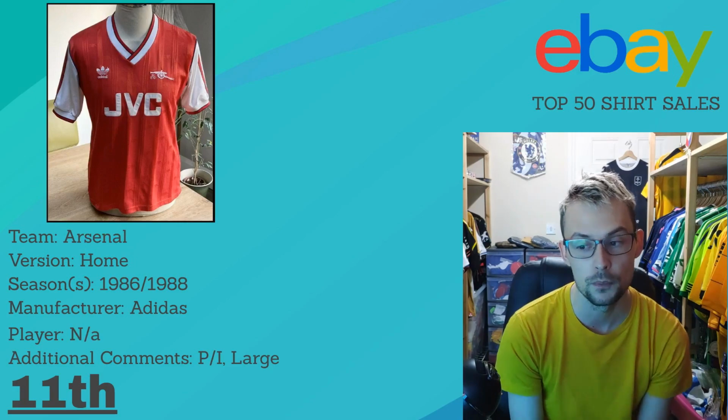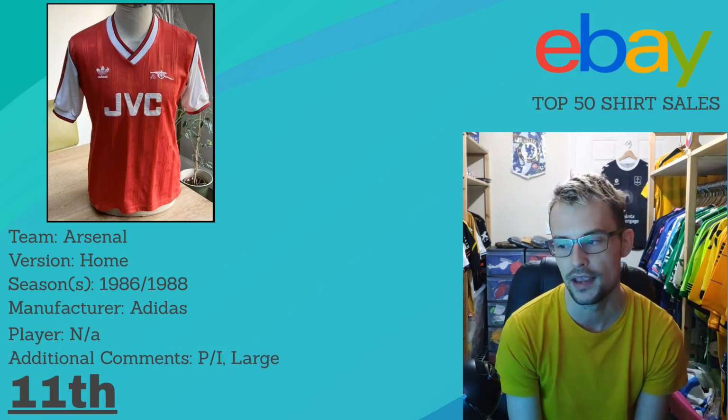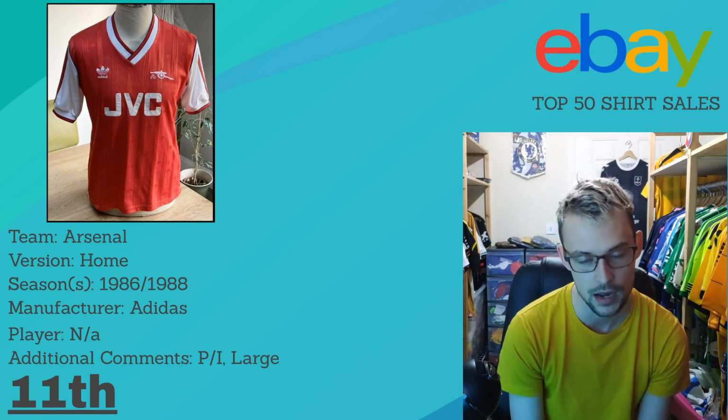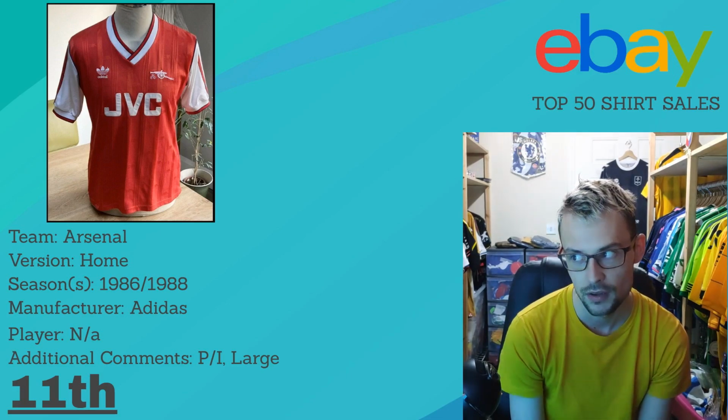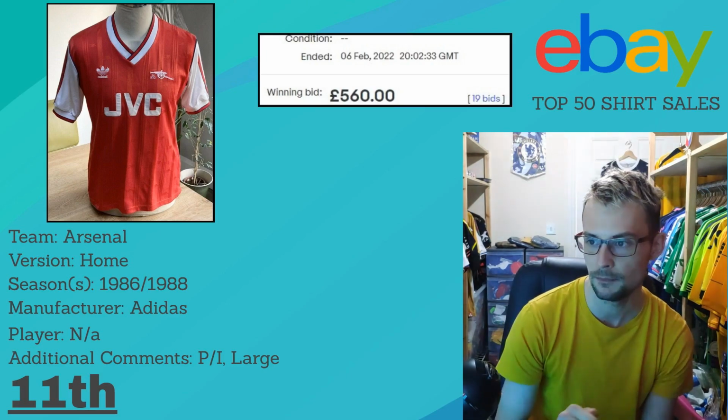Arsenal just missing out on the top 10. It's their home shirt from 86-88 and Adidas, no player, just a player issue, and large. Sold with 19 bids for £560. Not too bad for that guy.